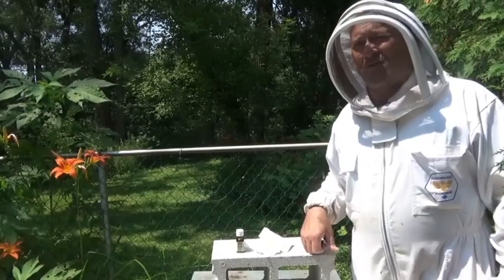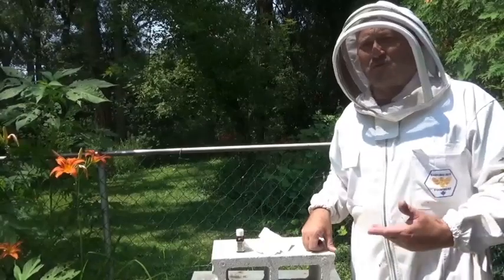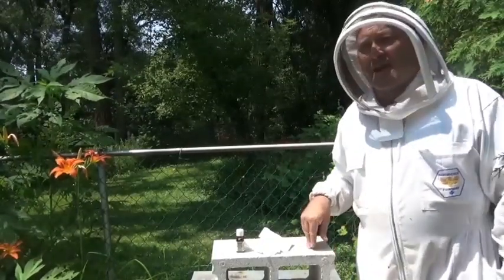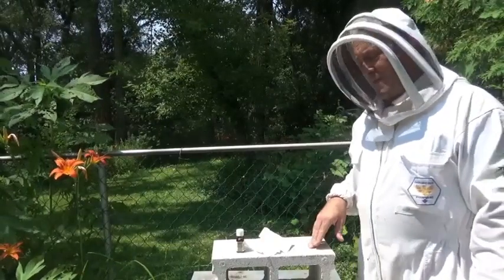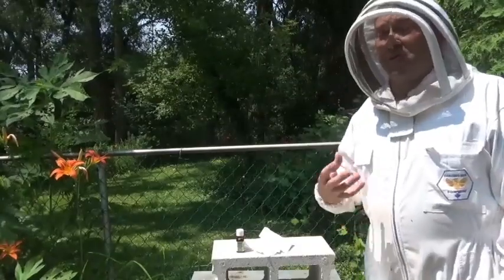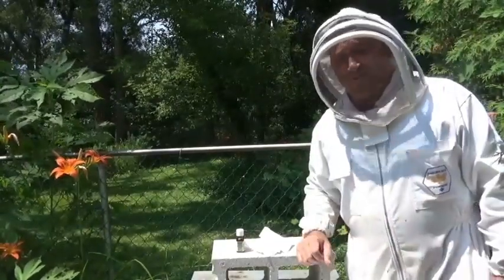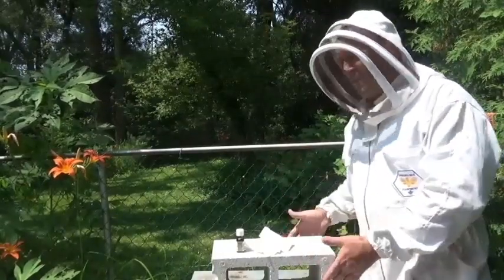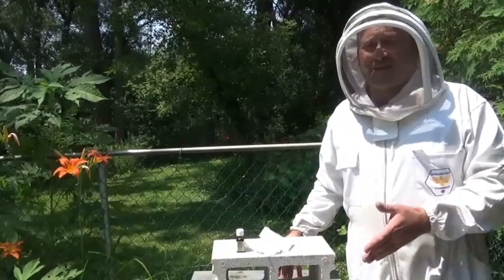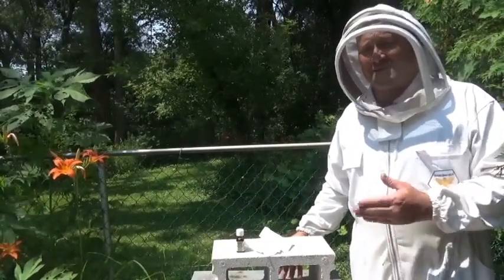So last week I was inspecting hive number 1, and I believe that the queen has left or died. I don't know. There was a queen in here when I first started the hive because I saw new brood, new comb, and everything, but now I'm not seeing any eggs or brood. So all the original brood that was in there has hatched out, and now I have worker bees and drone bees. So basically what I want to do is look in here today, see if there's a queen. Hopefully I see eggs, hopefully I see brood. If I don't see anything, I'm going to see if I can find the queen.